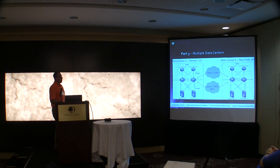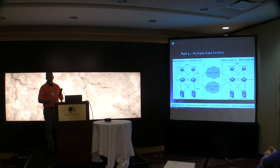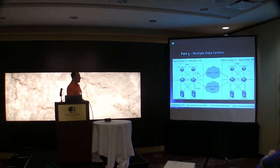So let's talk about multiple data centers. We looked at pushing a bunch of traffic within one data center. What if we want to network together multiple data centers? And I use 2 here for simplicity. This could be 6, it could be 10, it could be 8, it could be across the world. And the 2 big things that MikroTik does a really good job of is solving the layer 2 connectivity piece between data centers and then the layer 3 MPLS piece.